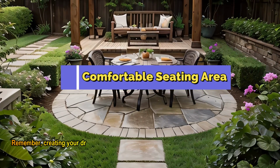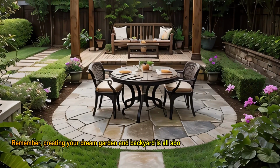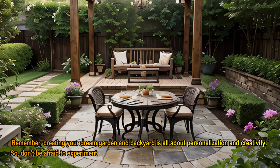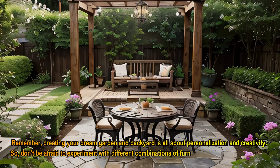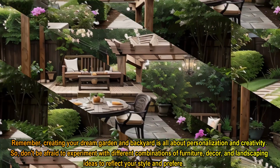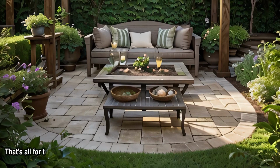Remember, creating your dream garden and backyard is all about personalization and creativity. So, don't be afraid to experiment with different combinations of furniture, decor, and landscaping ideas to reflect your style and preferences. That's all for today.